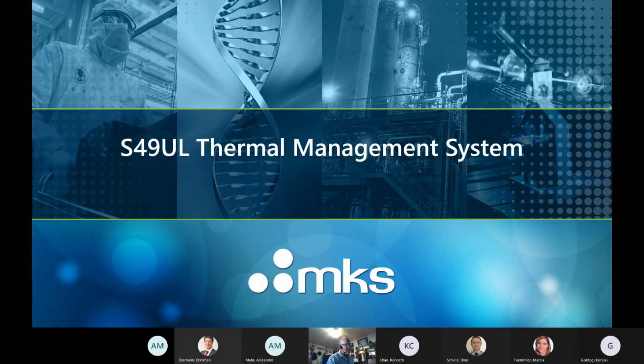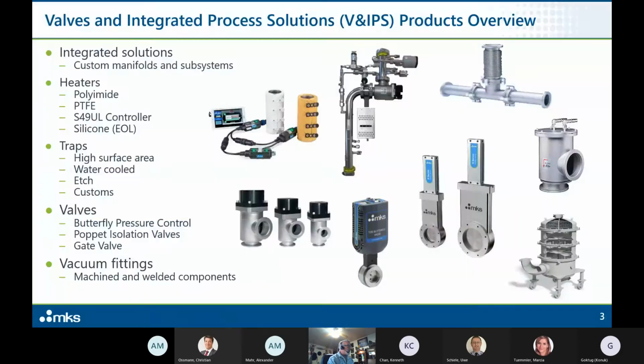We call these heaters a thermal management system because you have everything you need to plug and play a heater onto your system and manage the temperature of those heaters for your effluent management. The Valves and Integrated Process Solutions Group is based in Boulder, Colorado. We started out with vacuum hardware many years ago, some isolation valves, and now we're into full integration.